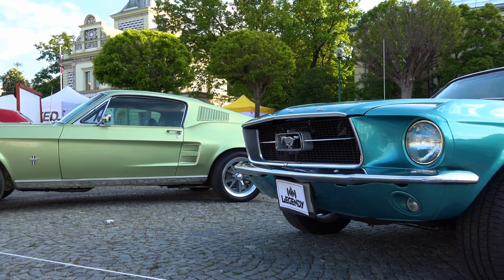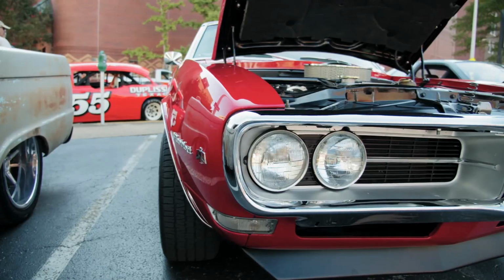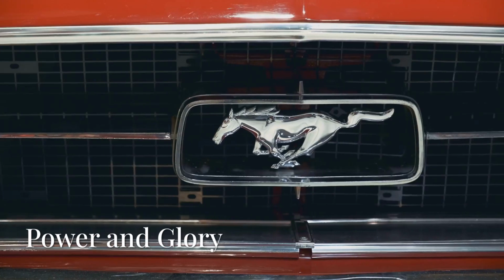From Detroit's roaring V8s to Europe's precision-tuned powerhouses, these cars are automotive icons. This essay will explore the differences and similarities between American and European muscle cars. We'll delve into their history, design, and performance. Buckle up and let's hit the open road of automotive passion.